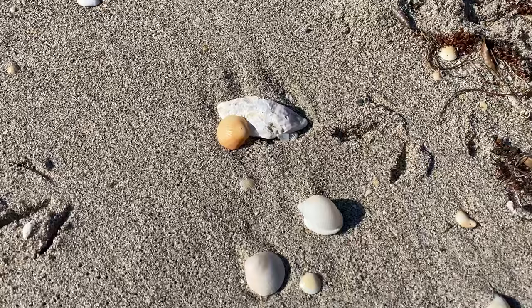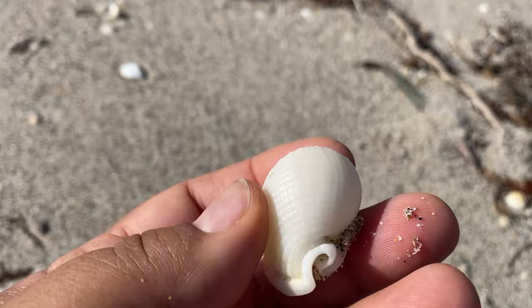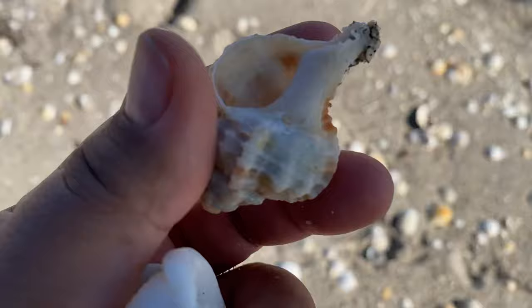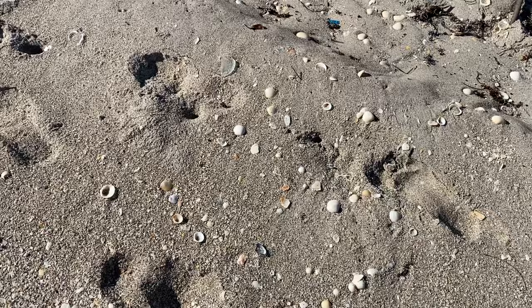I'll grab the Scotch bonnet too, sitting over here looking all cute. It's a nice one. Little tiny hole in the apex, but that's all right. An apple murex. It's a little chipped on the lip, but I don't see these too much over here, so I'll hang on to it.